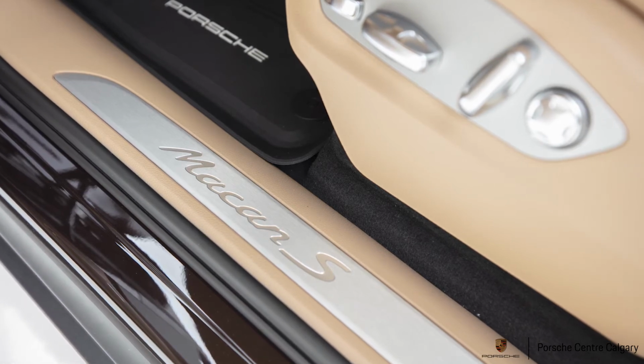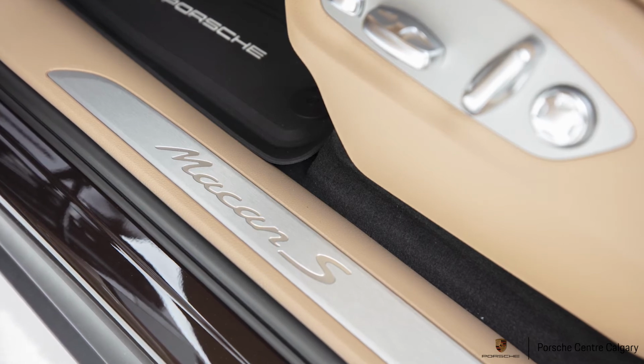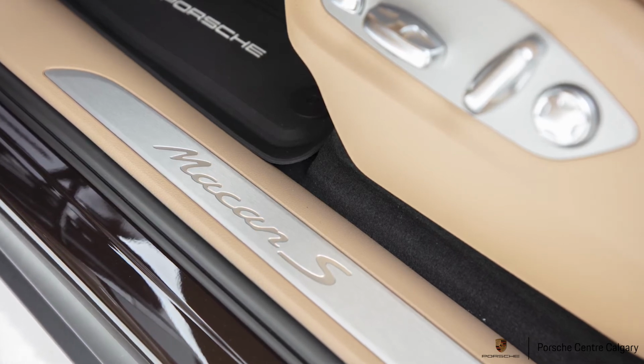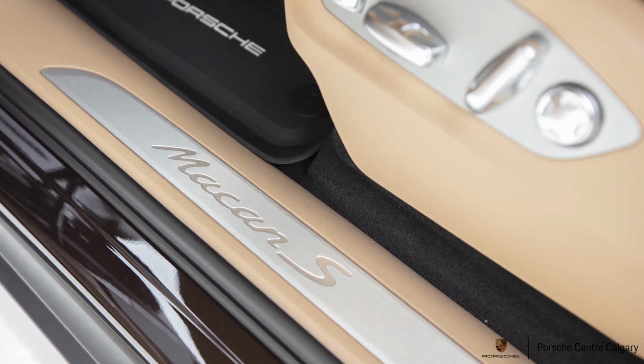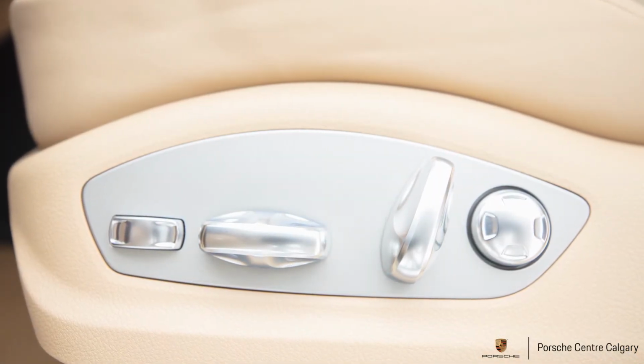The black interiors, again, look great. We sell a ton of them, but nice to see something a little bit different in this one. Some other content, the Premium Plus package. I always recommend that, and I always say once you have that, you have all of the must-have major features in the car.